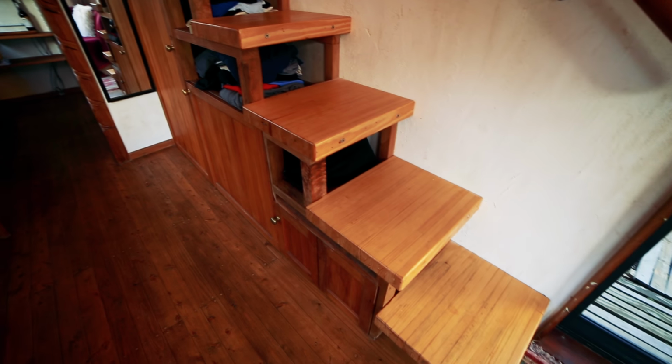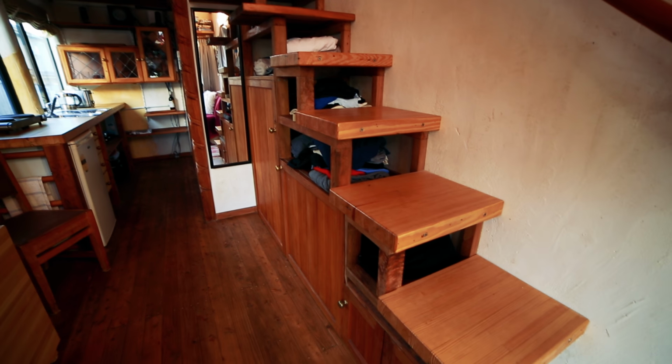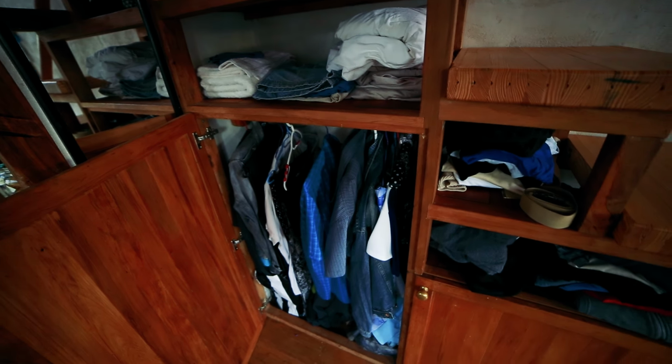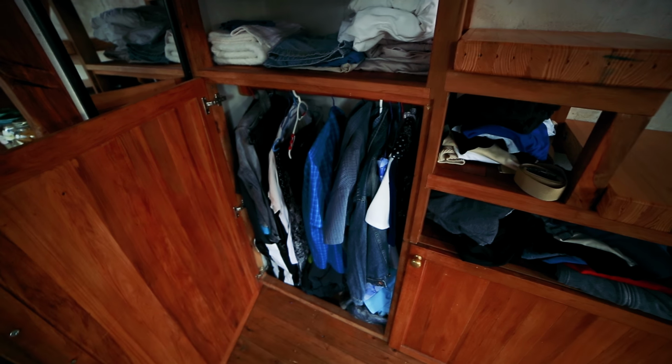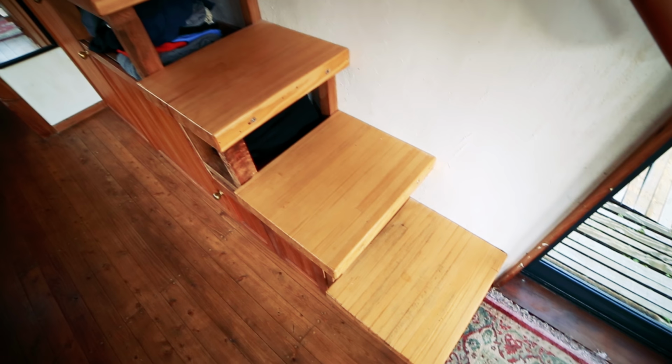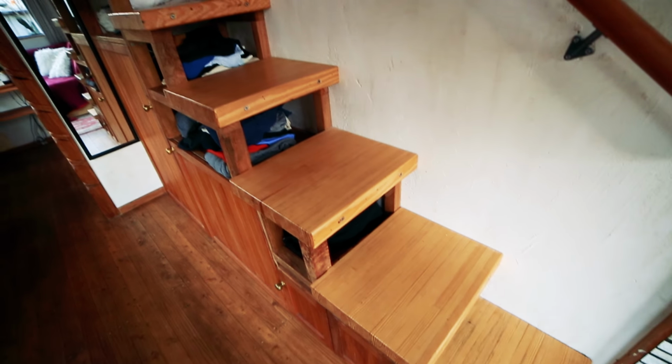Now the stairs are really unique. You've managed to put a lot of storage in there, but it's still quite an open design, isn't it? Yeah, so as with many things around my house, mostly I managed to get materials and then try to figure out how I can use these. So I had a chance to buy a bowling alley. So you bought a bowling alley? I did. Yeah, so you'll see it quite a bit. You'll see it on the staircase and the bench.